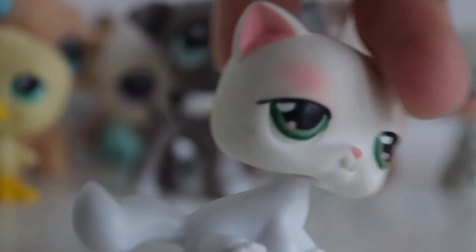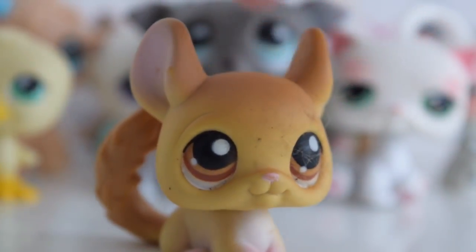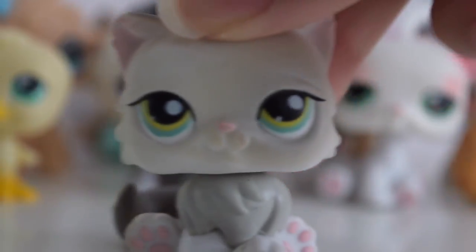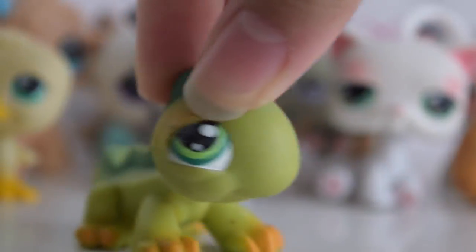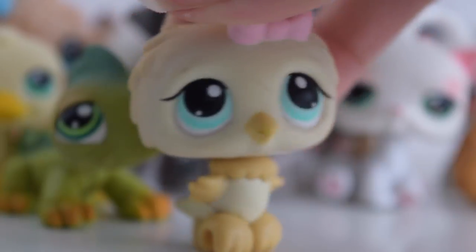Here's a cat. Oh, I just said 360. Whoops. Has a really cute bow. I kind of want to take it, but I'm not sure if I will. Here's a really cute chinchilla that's also super gunky. You can see, it's very dirty. I will have to clean that, definitely. Here's a Persian cat I already have, but this one might be in better condition. We've got this iguana, very pretty colors, honestly. I'm in love.